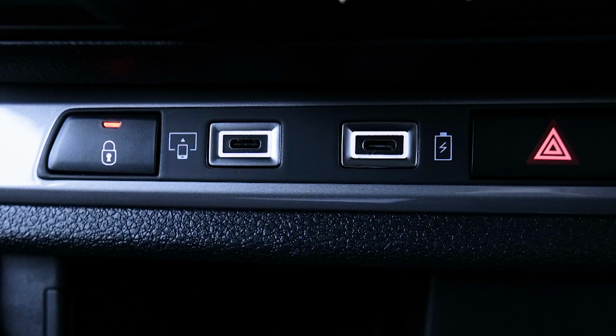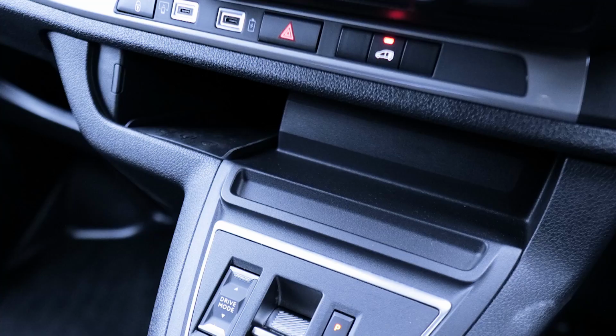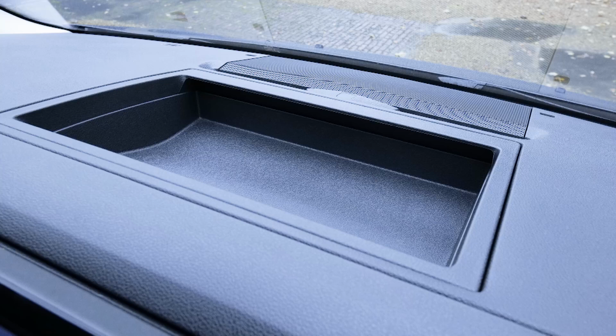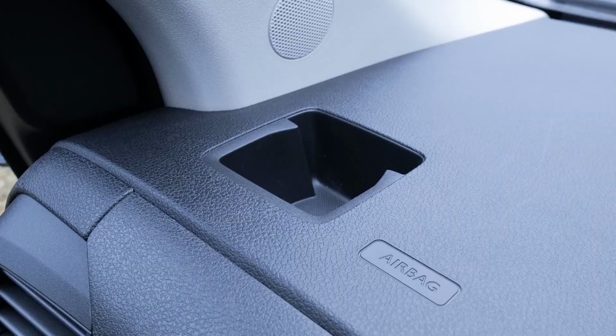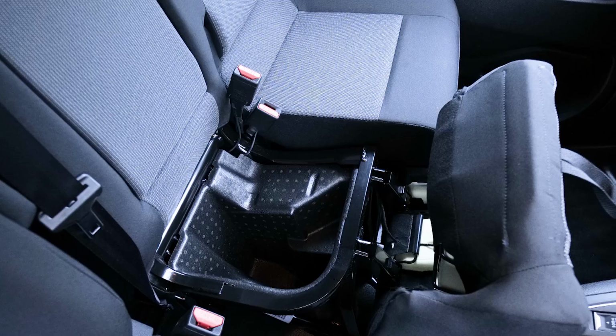There are twin USB-C ports below the separated climate controls on the dash, with a storage tray nearby. And if you fold down the centre part of the middle seat, you get a swivelling base with an elasticated strap, creating a desk for your laptop so you can more easily work on the move. Further cabin storage spaces include a big open bin in the centre of the dashtop, cup holders at either end of the dashtop, upper and lower door bins, and space under the middle seat base.